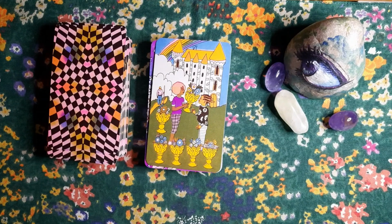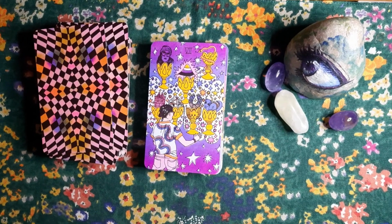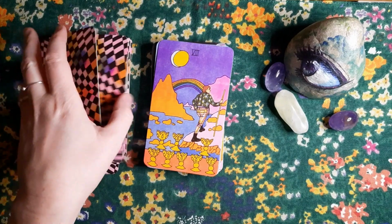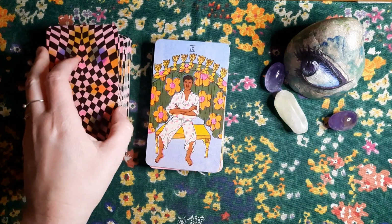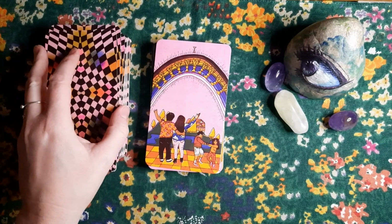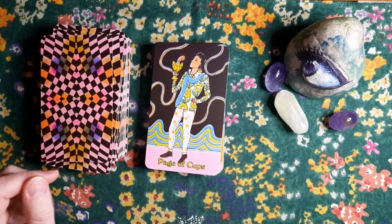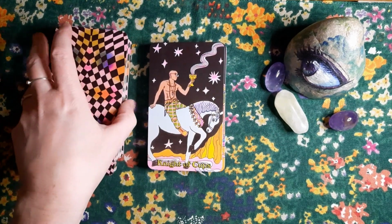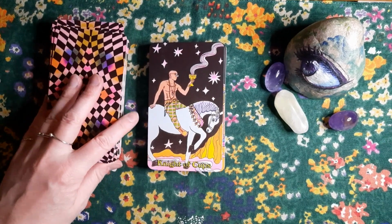Okay, the six. The seven. Check this out. Love me some lilac. Gorgeous. Okay, we're onto the eight. The nine. Love this. Love it. The ten. The page with a little fishy in the cup, or the goblet. The Knight of Cups. It's usually a card I look for in the tarot when I purchase a deck.